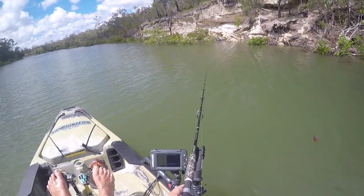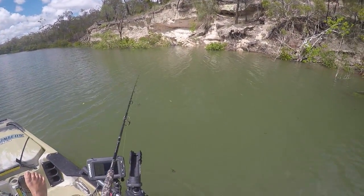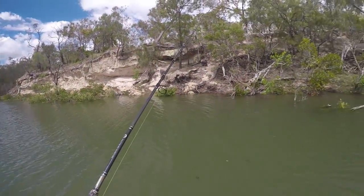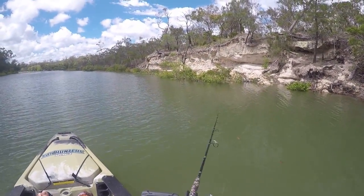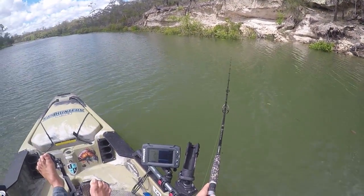They haven't really had a hit since after I got that cod. I dropped a small salmon, and I've just got it pretty much near the kayak, and it spat the lure, so you get that. Anyway, we'll keep trying.